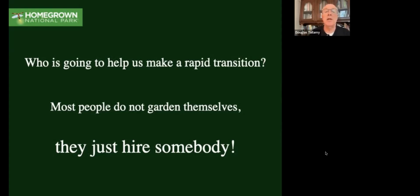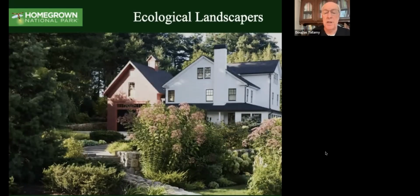So who's going to help Homegrown National Park make this rapid transition? The problem is most people do not garden themselves. They just hire somebody. It's not that they don't like nature or they don't like gardening. They don't have time. They're raising kids or doing other things. So they hire somebody. So what we need to do is create the person that they're going to hire.